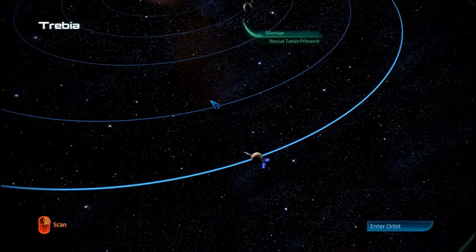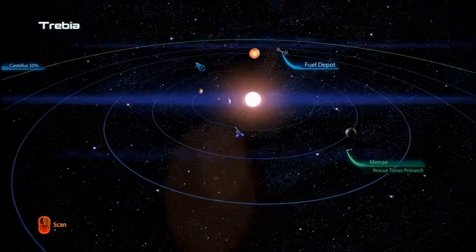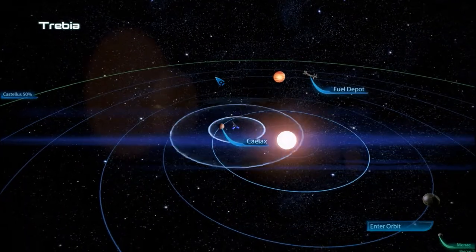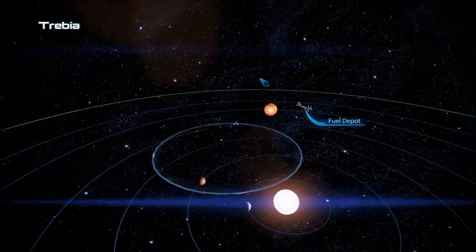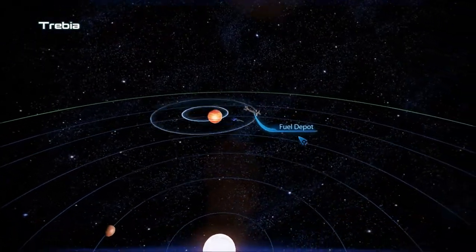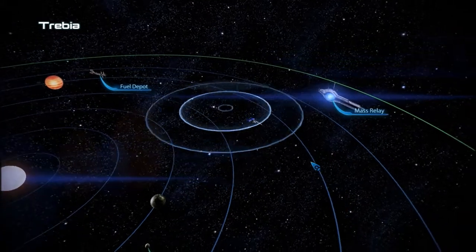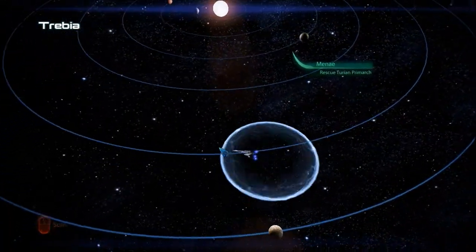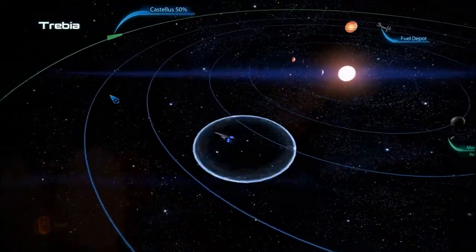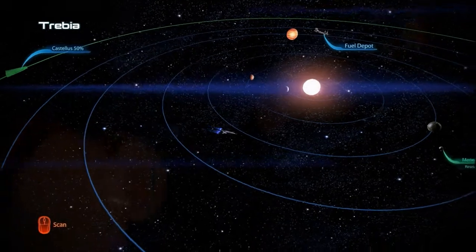Okay, I'm curious. Can I scan the system without making the Reapers mad? Let's find out. Okay, so far so good. Looks like I can scan without making mad Reapers. The question is, is there anything actually here? It seems like the answer is no. Nope, doesn't look like it. Okay, then let's go to Menai.